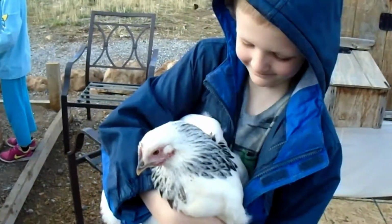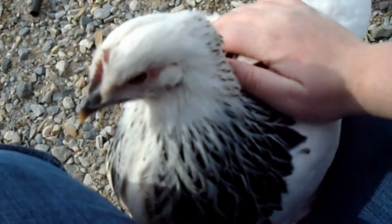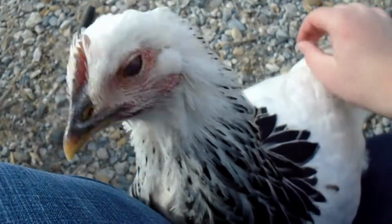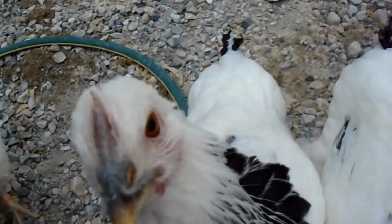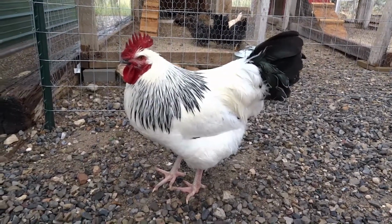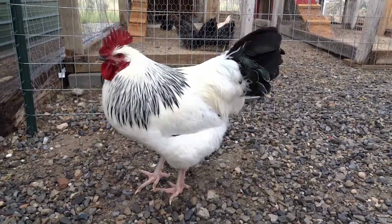They are one of the calmest and most docile breeds to ever exist. They love to cuddle and will often follow you around even if you don't have treats. They are very friendly and curious and are fantastic foragers. Their astounding meat and egg production, hardiness, and friendliness by far make them my number one choice for a beginner breed.